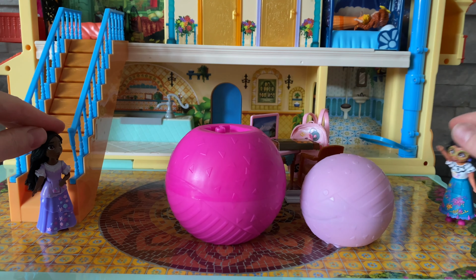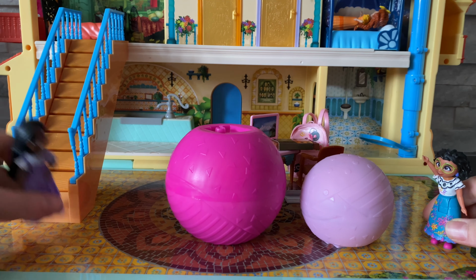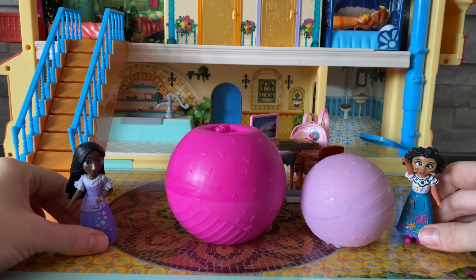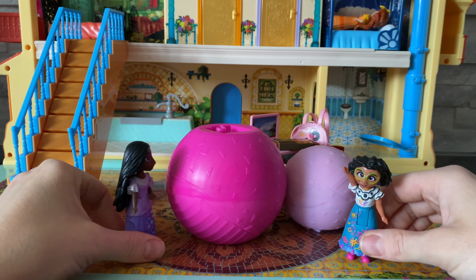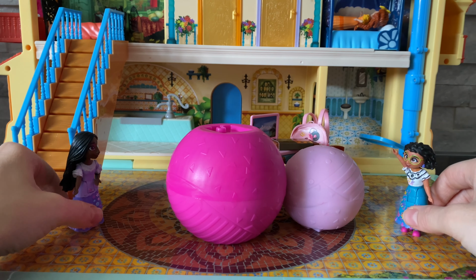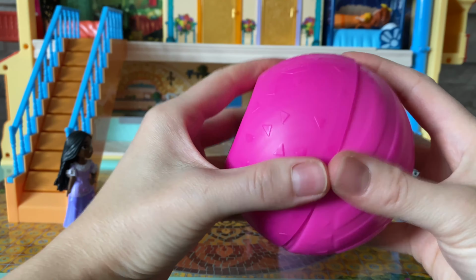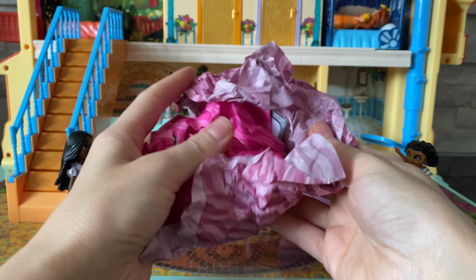Little sister, big sister. Oh, no, no, no. Wait a minute. Let's do rock, paper, scissors, shoe. That's okay. You can just go first. Well, thank you, big sister. Okay. Let's see what we have over here. We have a bunch of three bags.